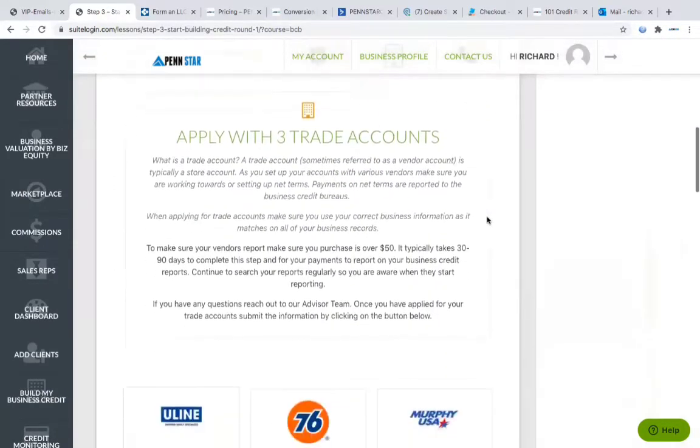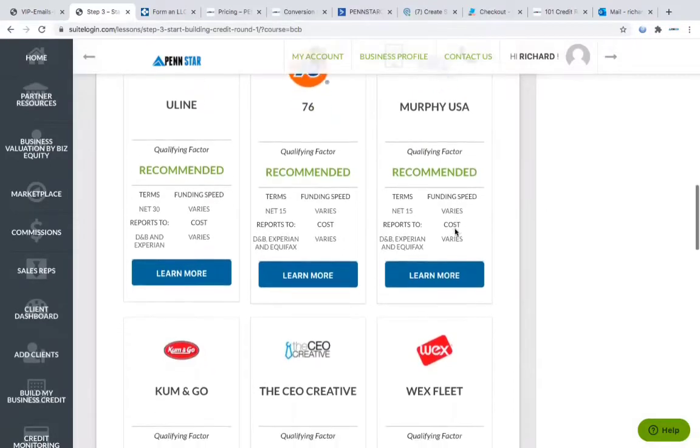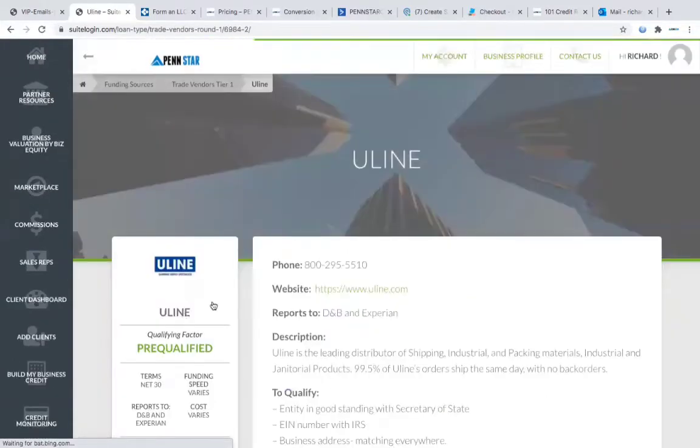So the first tier, this is some information you can look up later on. This is something that you know. So I'll show you some that you probably won't see online. More than likely, the people I usually give these presentations to don't see all of these vendors anywhere. You won't find them everywhere because a lot of people don't know that they report. So we'll go to Uline, for instance, because everyone knows about Uline and Grainger.